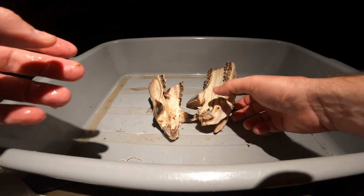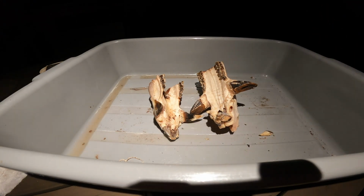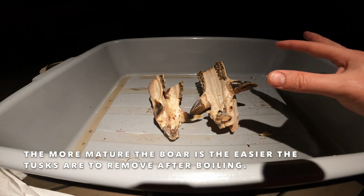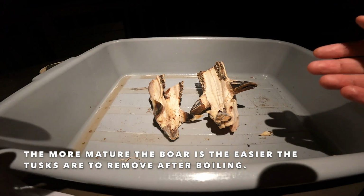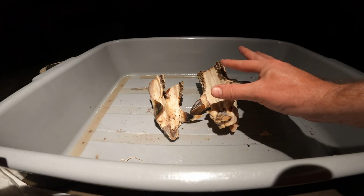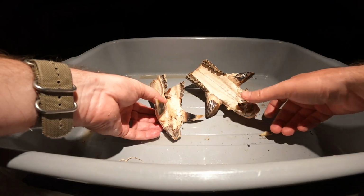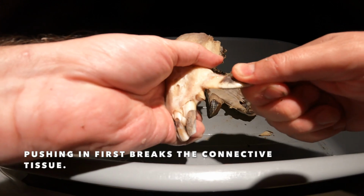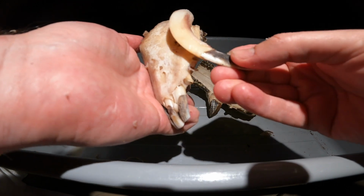But here's how you remove them. Depending on the age of the boar, this technique works better or worse. Basically, the teeth either grow together or they flare out depending on the age. So it's easier to remove teeth from an older boar because the tooth gets narrower and wider back in the bone, so it becomes easier to pull out. So basically, you boil it for a couple hours. Then you want to shove in, and then you can pull it all the way out of the jaw. So you can see how far.